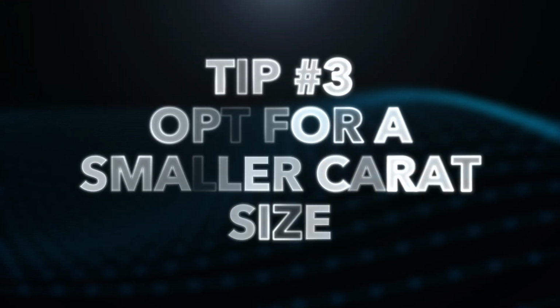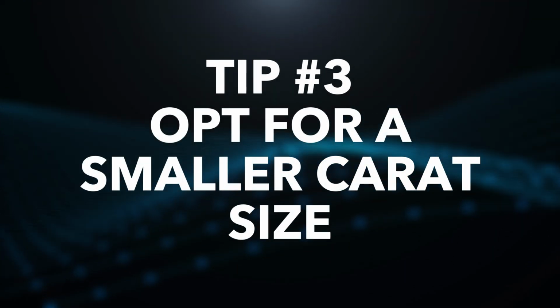All right, so this is a simple trick, but it could actually save you even more money without sacrificing the wow factor of your ring. Tip number 3. Opt for a smaller carat size. Okay, thank you, Tiara, for just getting that out there.